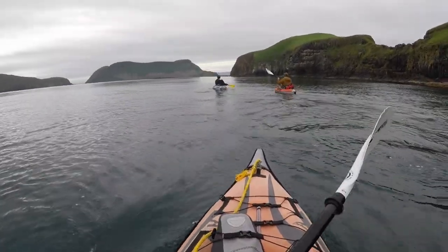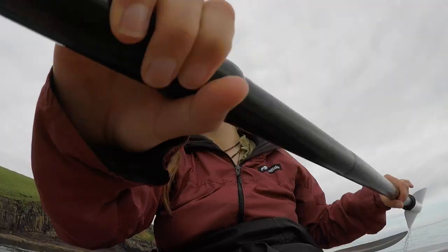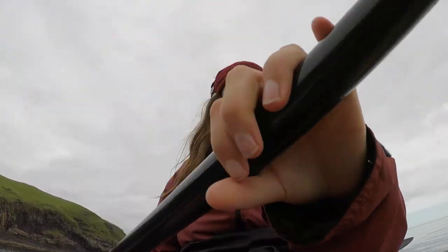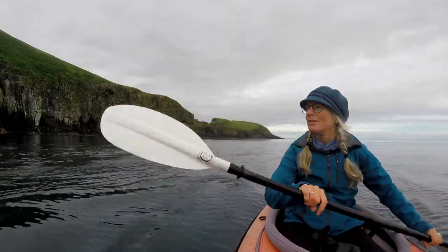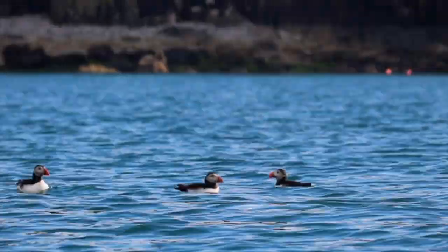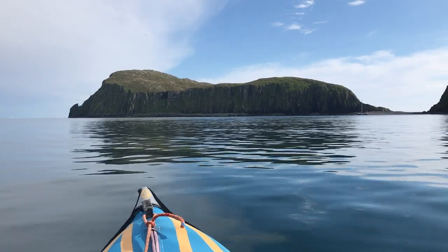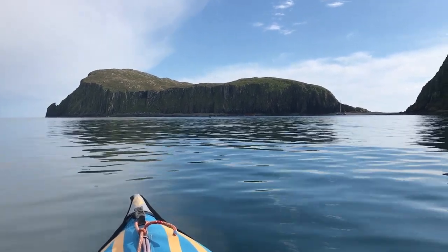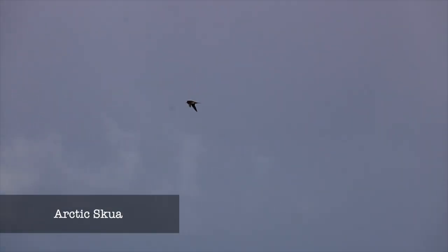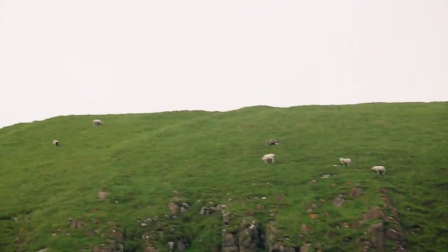We returned to our kayaks and explored on. For a brief moment, the fog cleared and we were bathed in beautiful sunshine. Skuas, the pirates of the bird world, flew above us looking to rob puffins of their catch. Huge white-tailed eagles soared over the islands, searching for prey.